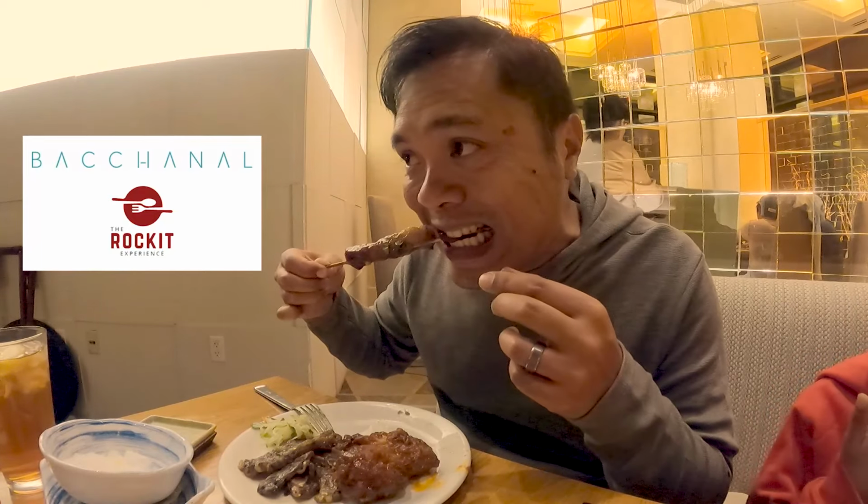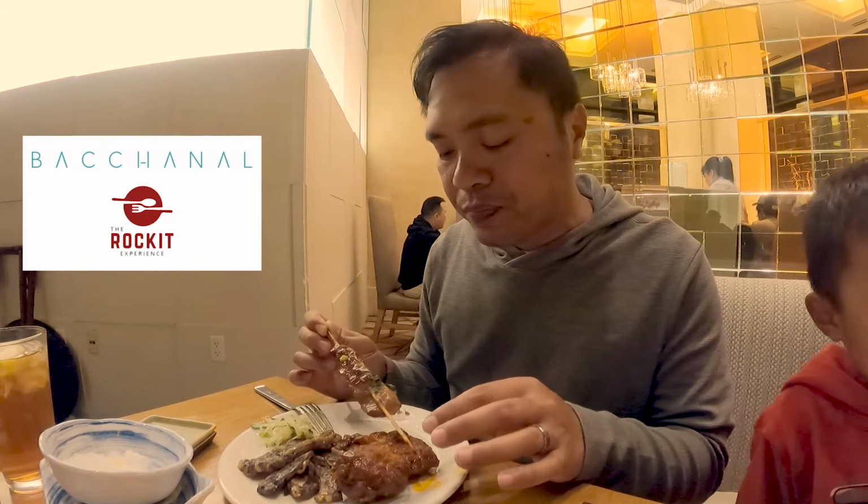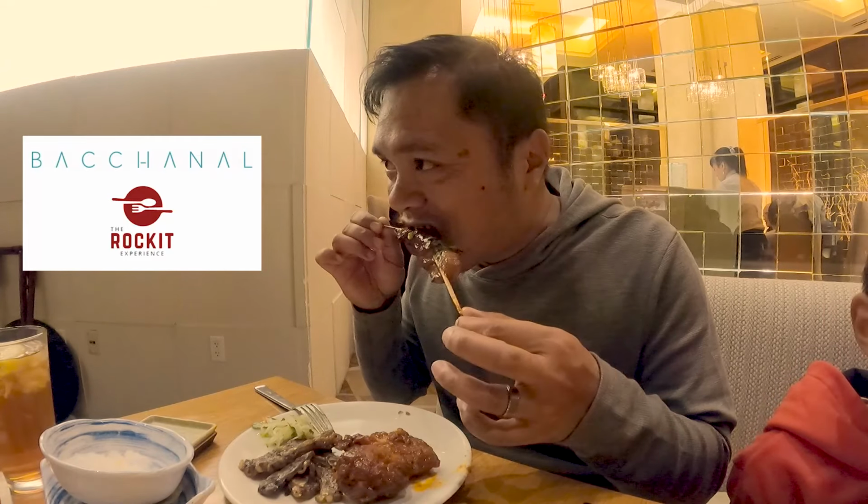Try the pork skewer. This one here is okay. Never mind. It looks better than it tastes. It's sweet, and it's actually pretty good. It's decent. It's okay. It's all right. Not too great.